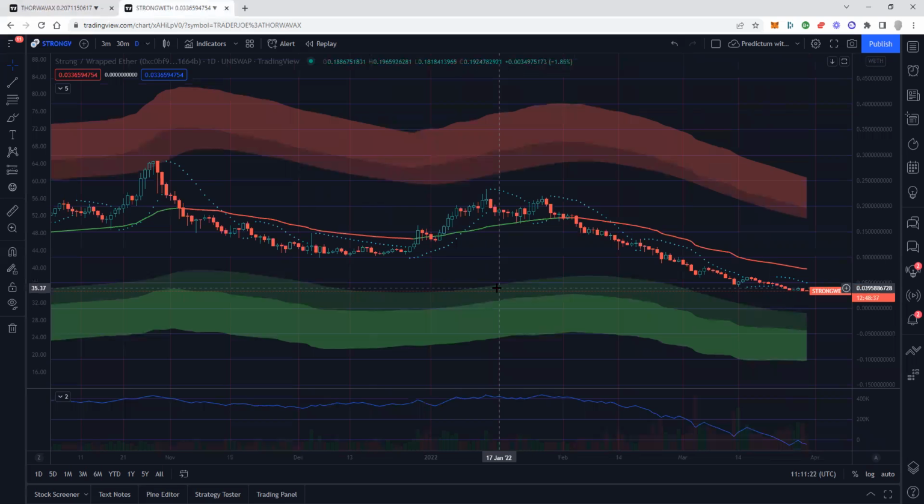Strong has different dynamics because obviously it's on ETH, so it's affected by gas prices. Part of that calculus is gas fees, which has always kind of benefited Strong. But you see the same kind of aspect, right? You see the SAR flip, and you see the MA flip, and that's when you're bailing.